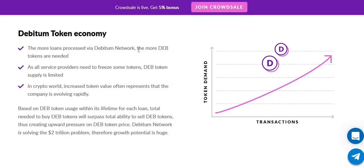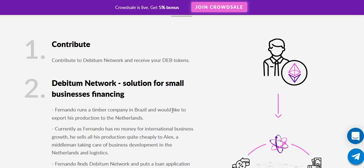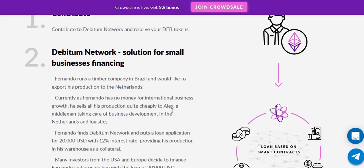So if we take a look a little bit at the token economy, if you will, the more loans processed via the network, the more DEB tokens are needed. As all the service providers need to freeze some coins, DEB token supply will be limited, and in the crypto world, increased token value often represents that the company is evolving rapidly, which is true. Okay, so how this might work. All right, so first, you get to contribute to the network and buy some coins, buy your DEB tokens, okay?